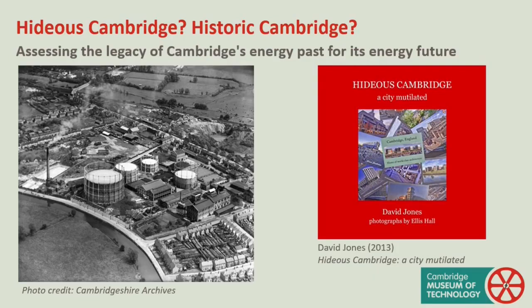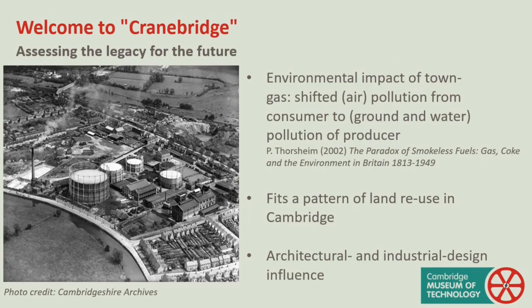Its environmental impact, the lessons for future energy production and consumption, and the more general influence of the utilities industry on architectural, art and industrial design. What was the legacy of Cambridge University and Town Gaslight Company to the city's first industrial revolution?